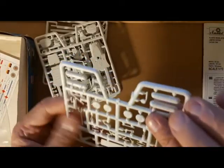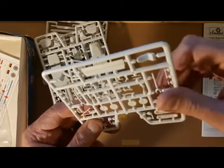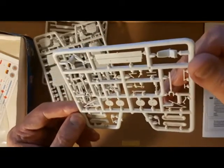The wheels, two halves, nothing to align them. So I would probably suggest putting a pin in for assembly purposes to make sure that you align them properly.